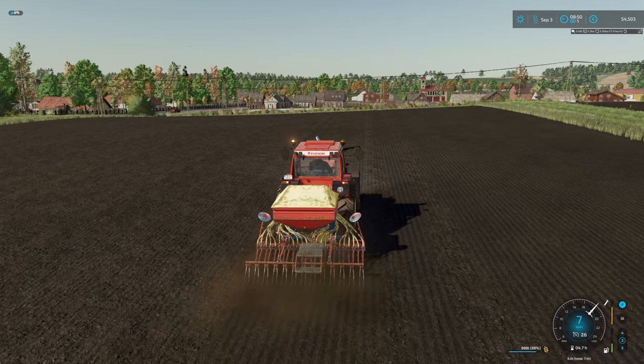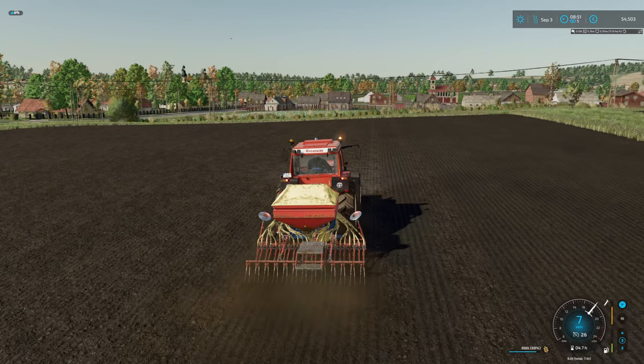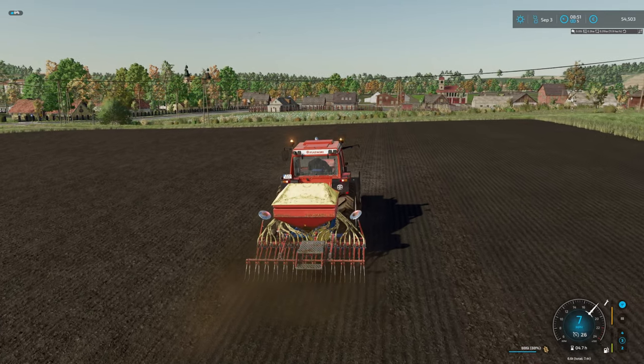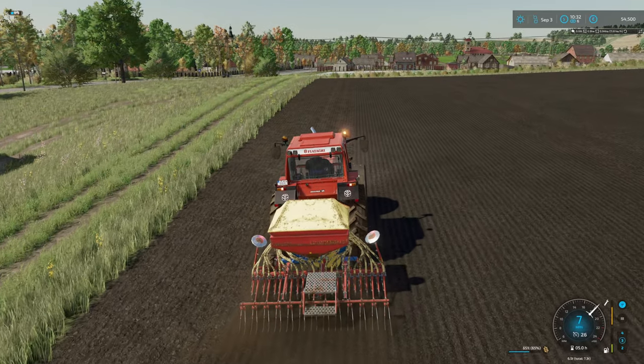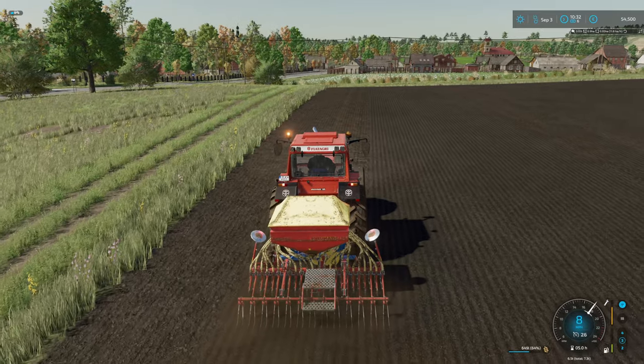But so that we can get a few other jobs in this episode, I'm going to crack on with this, and I'll probably see you guys once I've got all the wheat in the ground. A wheat field is nearly planted. I've probably just got one, maybe two if I overlap it, rows left to go.